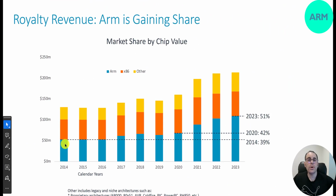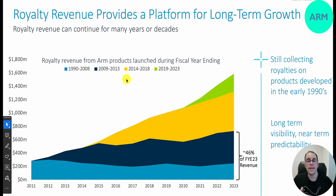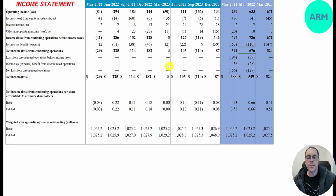Look how much their royalty revenue has grown. ARM was $50 million in 2014. Now it's up to $100 million in 2023. It's half the market share, and it's only going to get bigger. And the beauty of royalty revenue, it's ongoing. It's in perpetuity, as long as the products are viable and being used. Let's take a look at their financial statements. You can go to the company's website.